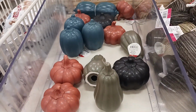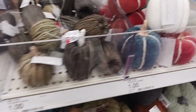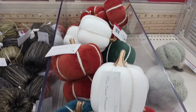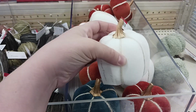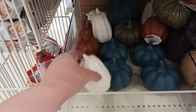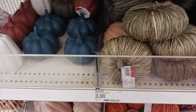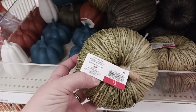I mean, look at these cute pumpkins. I was so surprised that they had such a good selection of pumpkins out at the end of August. Look at all these different textures and styles. These were so soft and I love the colors. All the pumpkins in the top row are only a dollar and you can't beat that. That's a really good deal. And these pumpkins in the second shelf are all $3. I thought these pumpkins were really cute. I like the wicker texture to them.